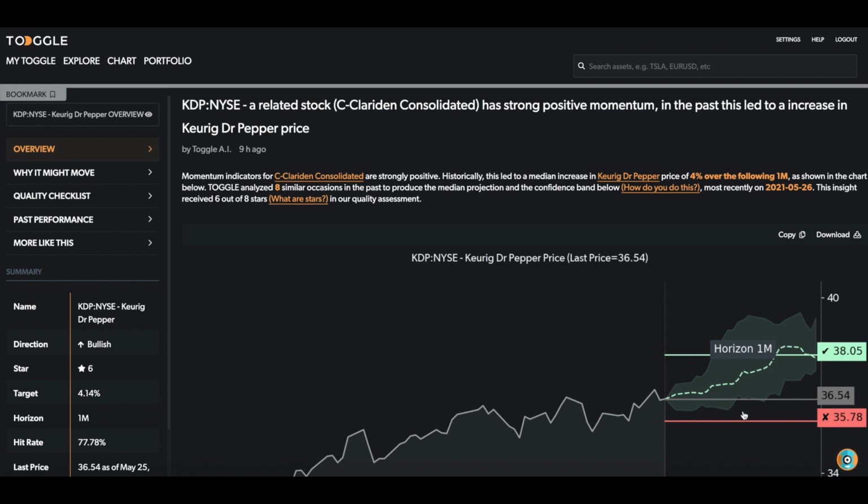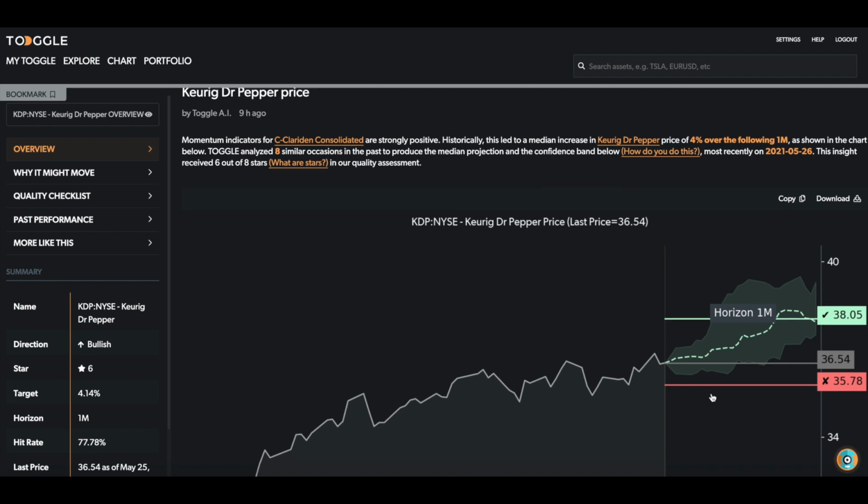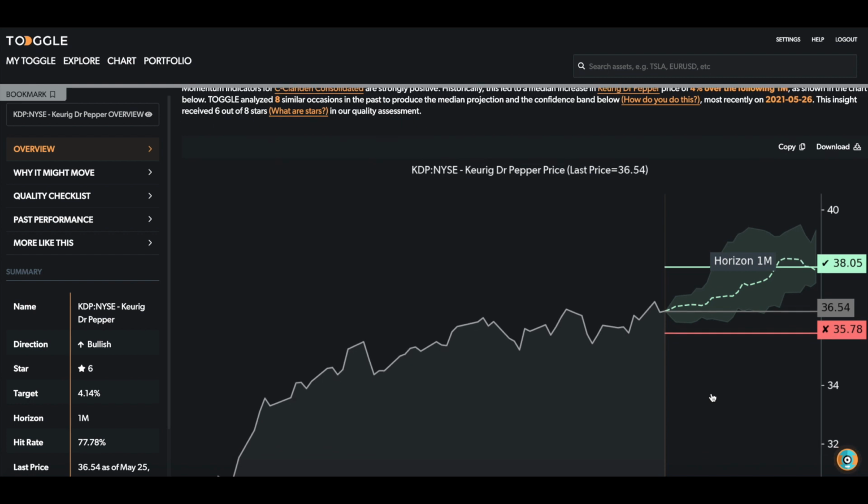Now, importantly, you want to see the price staying inside this confidence interval. This is informed by the range of outcomes in the past, when there have been 8 similar occasions when momentum indicators for this peer stock were similarly positive, and this is how the Dr. Pepper stock behaved. If you were instead to dip below the red line, it's a sign that something else is driving the stock, something that obviously wasn't captured by this analysis, and it's a good point to reassess and potentially remove the stock from your portfolio and move on to something else.